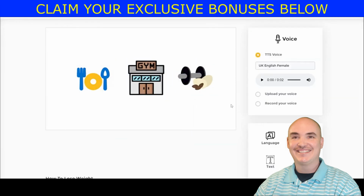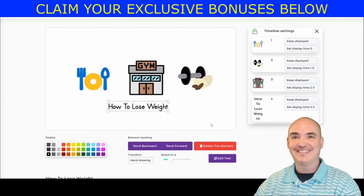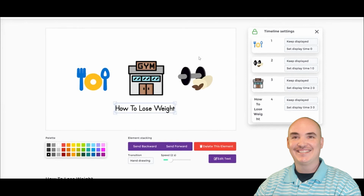So for example, I could do simple stuff like that. I can add text, right? And I can say, for example, how to lose weight as an example. I click insert, and then I can add that in here as well. Pretty cool. And that wasn't enough.